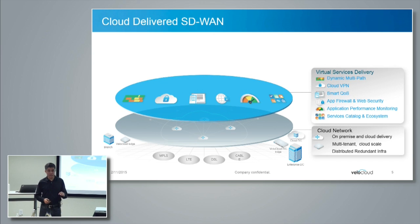Sitting on top of this is that virtual service model that I was talking about, and there's a set of services that VeloCloud provides. One of the very important services is our multi-path service. So we steer these applications on a different line depending on the condition of the line and the application that's being steered. This very simply is how we make the internet as WAN better. So that's one service. There's a list of other services out there.